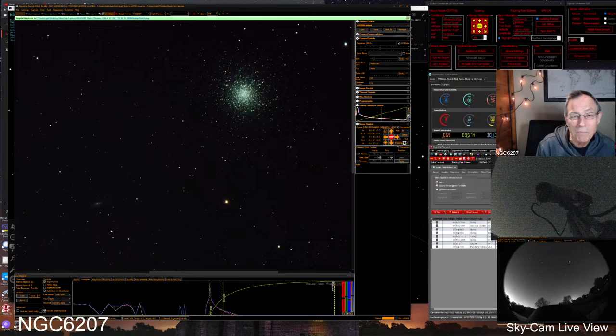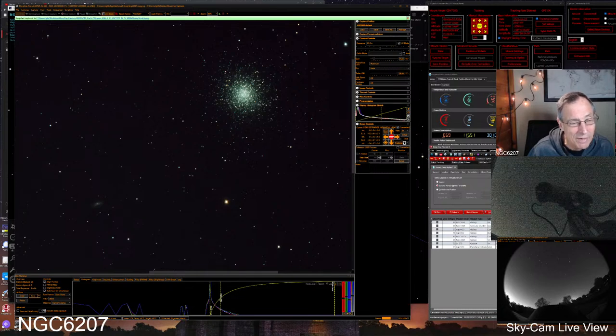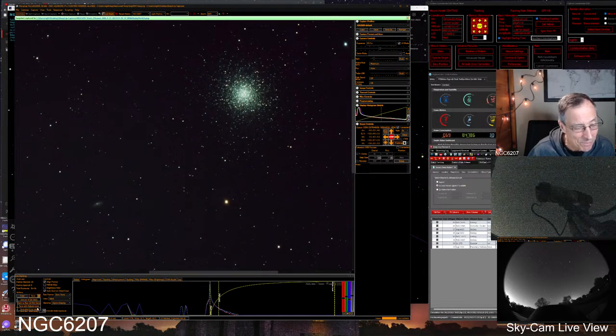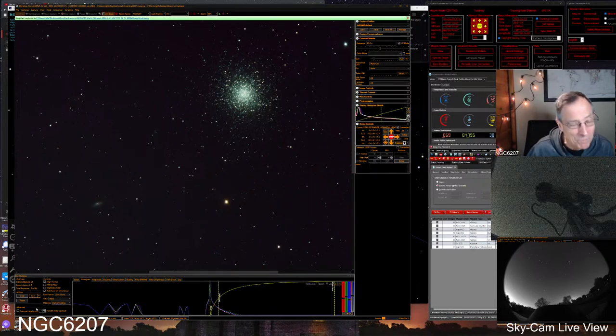And of course, M13 is the star of the show, all those greens and yellows. But this little secret deep galaxy is definitely making an understated beauty appearance, huh? It's nice. Needs another 20 minutes or more. You're probably right, Stu. But let's move on.